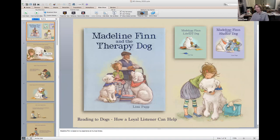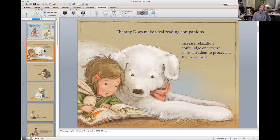So these books were inspired by my local library. I know some of you said at the Golden Sower Awards that you have dogs at your library. Some of the benefits is just learning to increase relaxation. The dogs, they don't judge, they don't criticize.